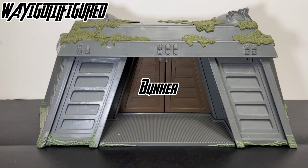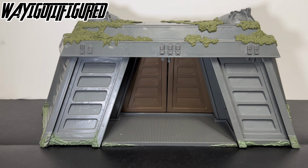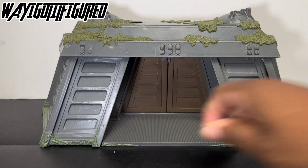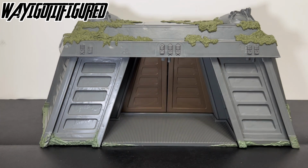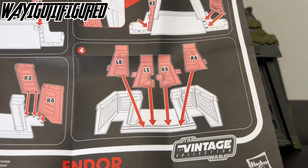All right, so we've got our Endor Bunker assembled. It's very easy to assemble. There was no difficulties at all getting it together. It's really just making sure you got the right matched sides. But everything plugs together nicely, connects together nicely. It does come with instructions that are almost beside the point.